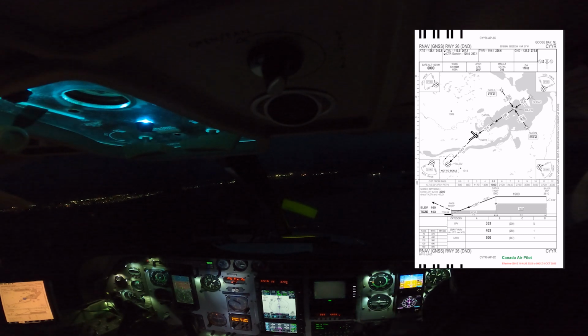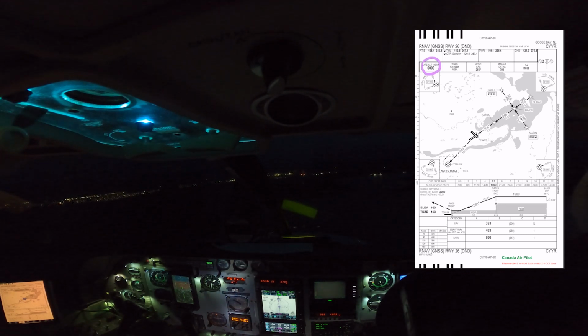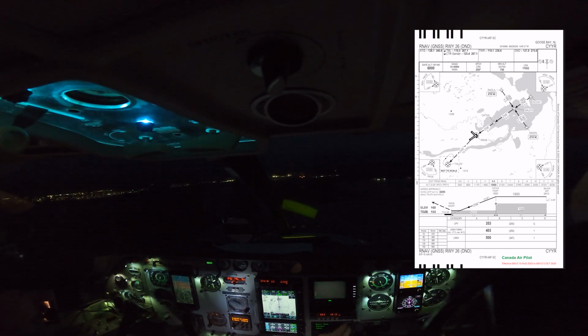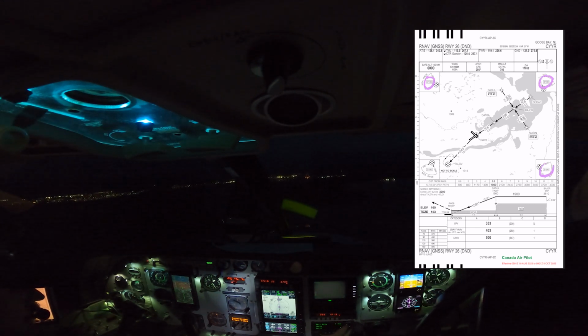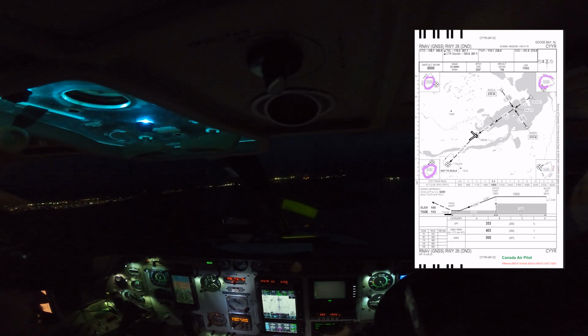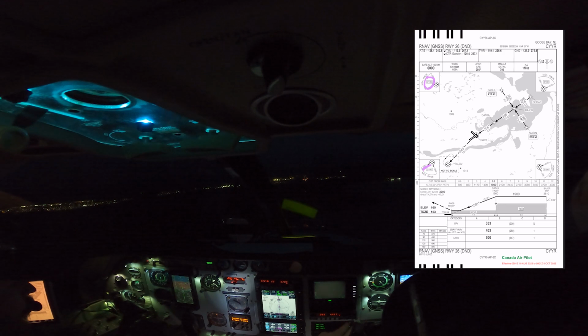You'll notice the safe altitude for 100 nautical miles in all directions is 6,000 feet. Once inside 25 nautical miles, the minimum sector altitude is 3,100 feet in all directions. It's important when you look at the GPS not to misinterpret the distance to your next waypoint as the distance from the minimum sector center.